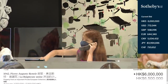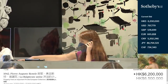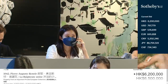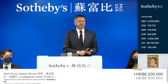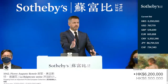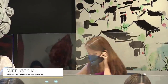I will take 6-2. Next will be 6-5. 6-2 it is. At $6,200,000, it's with Amethyst at $6,200,000. There's the bid then, with you, Amethyst, and selling at $6,200,000. Fair warning. Sold at $6,200,000, and that is to L0026. Thank you all very much.